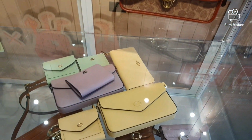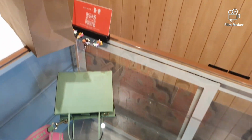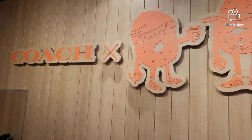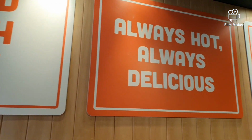Wow, they have such a nice collection of colourful, very summery colours, and I really love the pastels. They also have the little pins, and these are in the shape of a bagel. So that's the collaboration. Let's have a look at some of the bags.